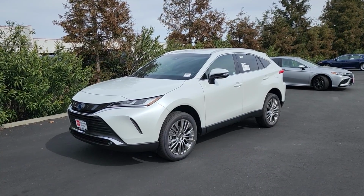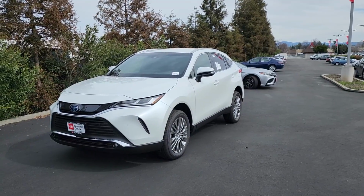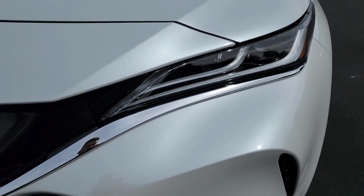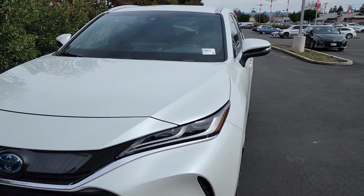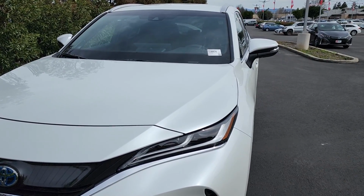In this overview, we're going to go over the exterior and then we're going to jump inside and talk about some of the features. As usual, we're going to start right here in the front, and we can take a look at the paint color on this Venza. This is Toyota's Windchill Pearl, which is one of their 3 pearl options on the Venza, and it's a $425 extra add-on from the factory if you want one of the pearl paints.